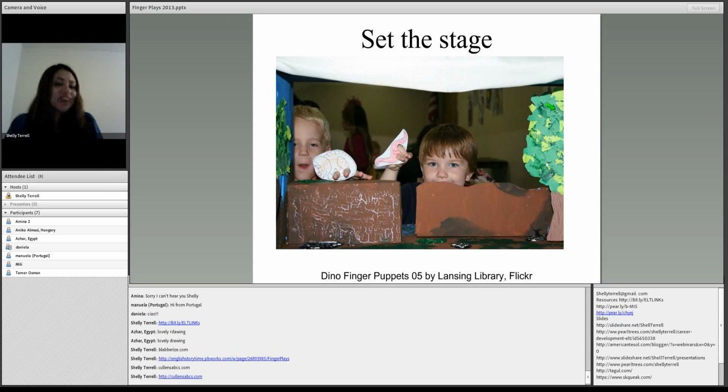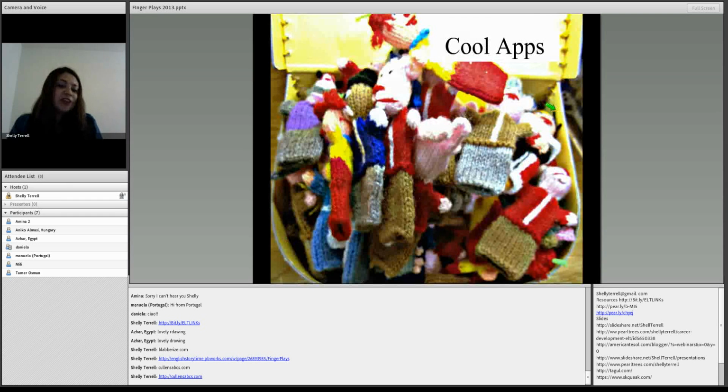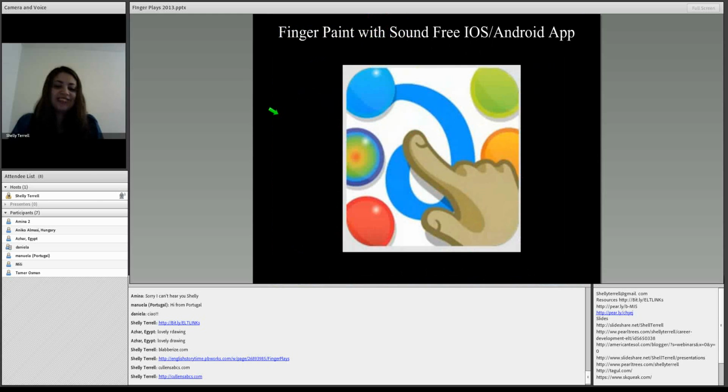You can throw a show. You can make a frame for your finger puppets. These finger puppets are very cool. They were made with paper mache. I think they're very nice. And then you can even have a finger play script.